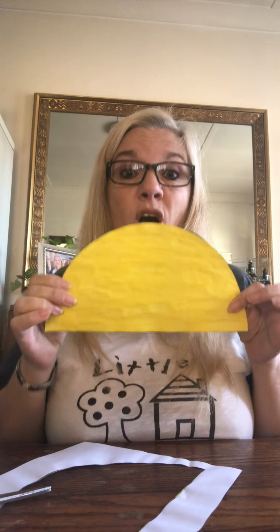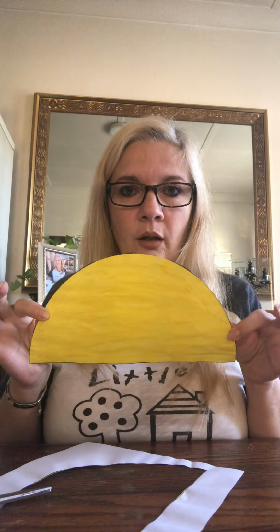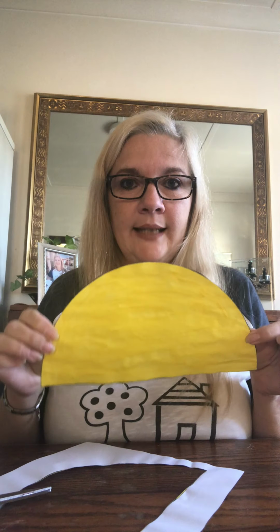So I'm holding my paper and I'm cutting after the paint is dry. If you're coloring, you can cut it out straight away. So there is my half a circle yellow done for the day.